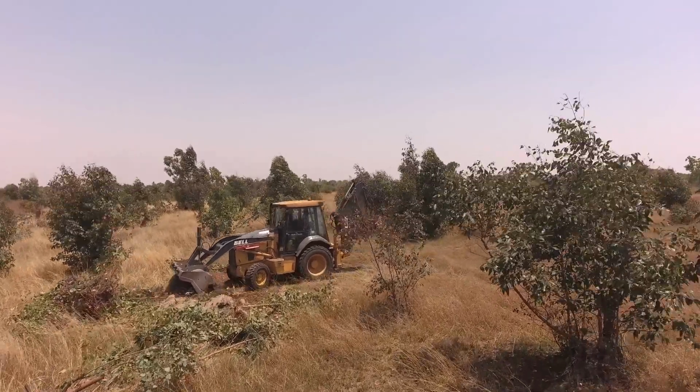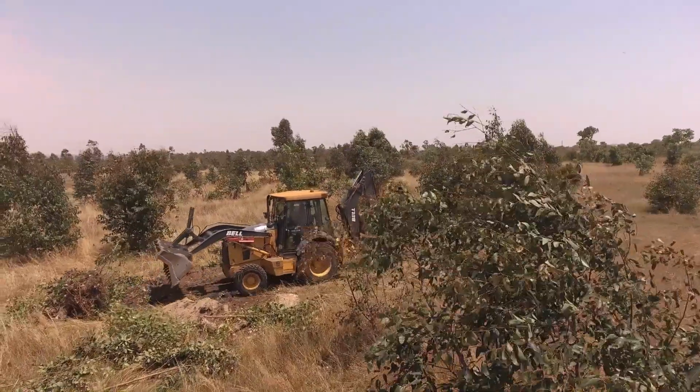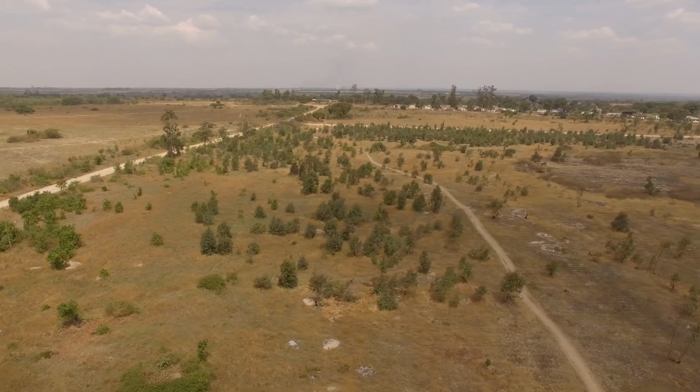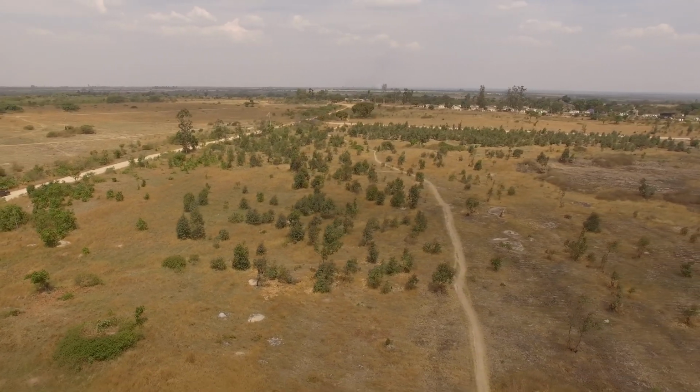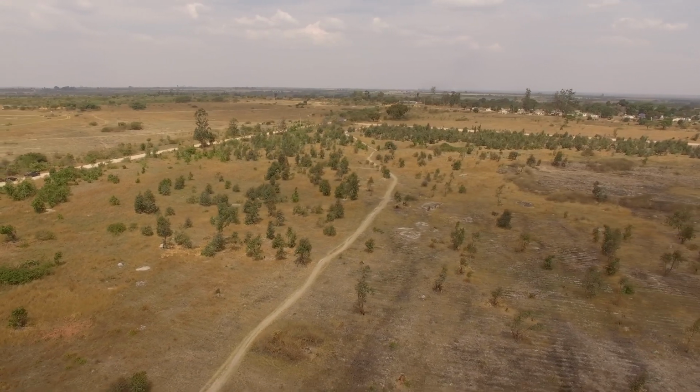So during the process of clearing the trees, we realized that the trees were just way too many. This was going to cost a lot of money to get rid of all the trees. And besides, we were not really working on all the land to start off with because that would really require a lot of investment. So what we decided to do was to section out a small area on the 4.4 hectares of this main land.